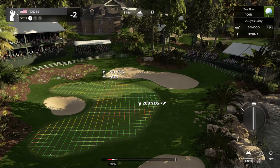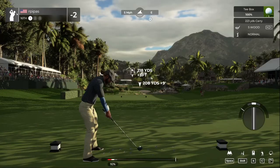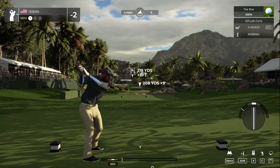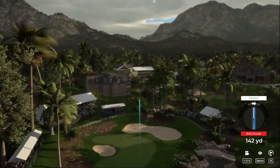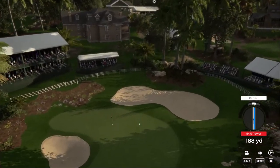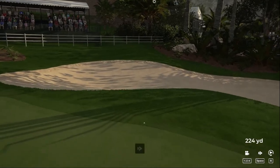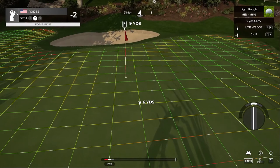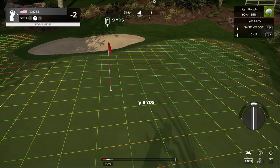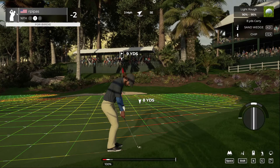All right, so we're going to choke up on the 5-wood. Have the draw and the wind carry it back over. All right, so we didn't hit the draw, so we're just relying on the wind. And with that slope, not going to happen. Well, I can't hit all the greens. Okay, careful on this one. We're in the rough. All right, we're going to club up to the sand wedge for this chip shot.